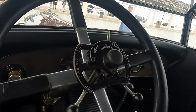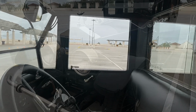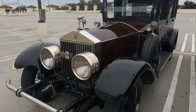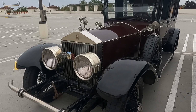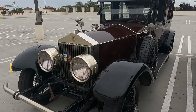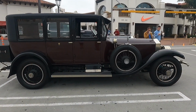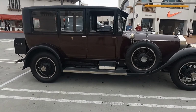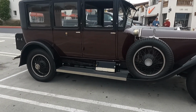Now this particular car, tell me about the year of the car. It's 1926. Rolls-Royce Silver Ghost. It's a Springfield Silver Ghost, so it was built in Springfield, Massachusetts. It's wearing a body in the style of Arundel, as designated by Rolls-Royce, which is an enclosed limousine. And that's the entire reason I bought it, because it's enclosed and it's big, and we can put our luggage in it and lock the doors and go into a restaurant.